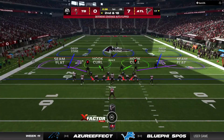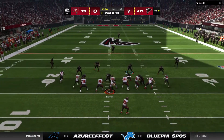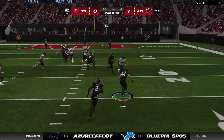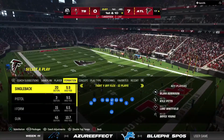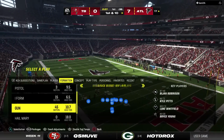Gotta imagine the pass rush will be equally intense here on second down following the sack. It's 2nd and 18. Oh, and his early struggles continue. Here's another one intercepted. Picked off by Troy Anderson. And they're going to be set up in the red zone right around the 17-yard line.